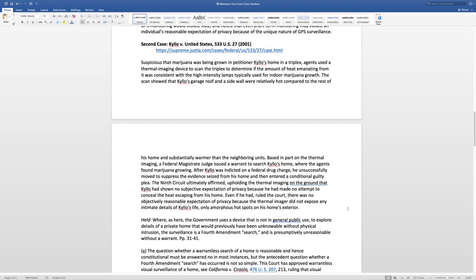Okay, the Supreme Court ruled 5-4 that thermal imaging of Kyllo's home constituted a search. They think Kyllo's dealing dope. They bring down a thermal imaging device, stand out on the public streets, and scan his garage and his home. They see warmth on a couple of sides of it, and therefore think they have a marijuana grow. They go and get a search warrant from a judge, then come out and search.